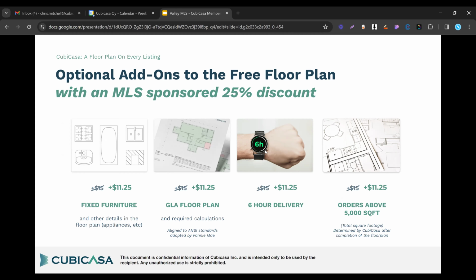But our second most popular add-on would be our GLA floor plan. So this is our appraisal grade floor plan with dimensions based on the exterior of the home. It factors in the wall thickness, so you get a total heated finished square footage calculation that aligns with ANSI measuring standards. So this is like an appraisal grade square footage. Now, I know that if you're reporting square footage in the MLS, you're going to need to do the GLA floor plan. Do not use the square footage from the fixed furniture floor plan.